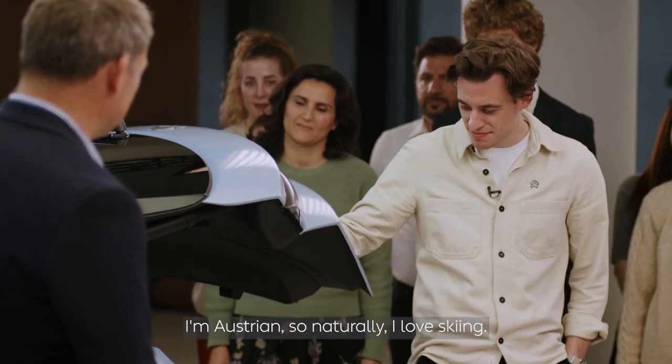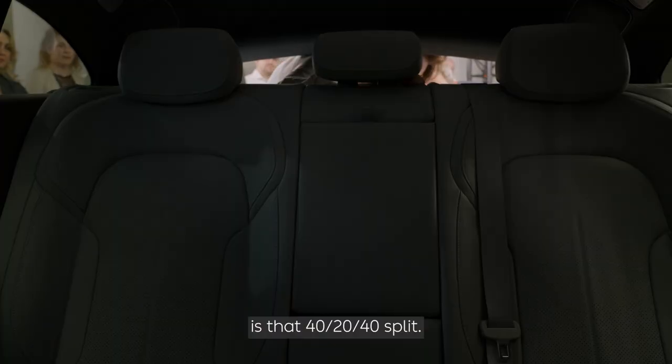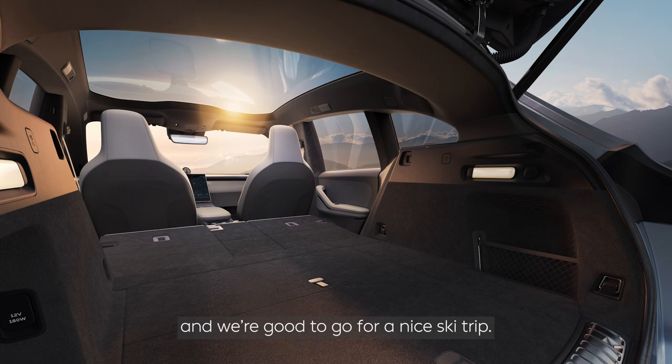I'm Austrian, so natural, love skiing. And what we have in the ET5 Touring is that 40-20-40 split. So the middle folds right down, I get four pairs of ski in there, grab three of my friends, we're good to go for a nice ski trip. That's fantastic. So it's really versatile space.